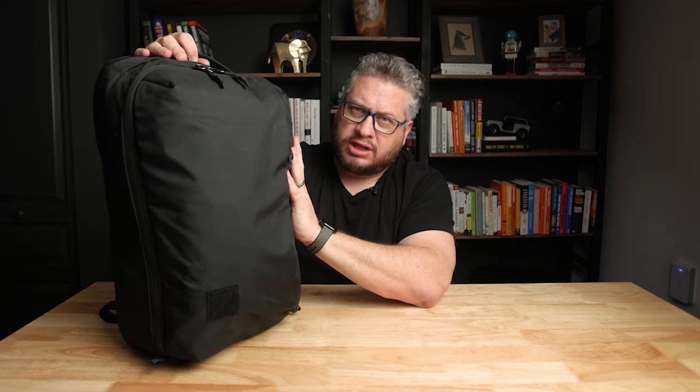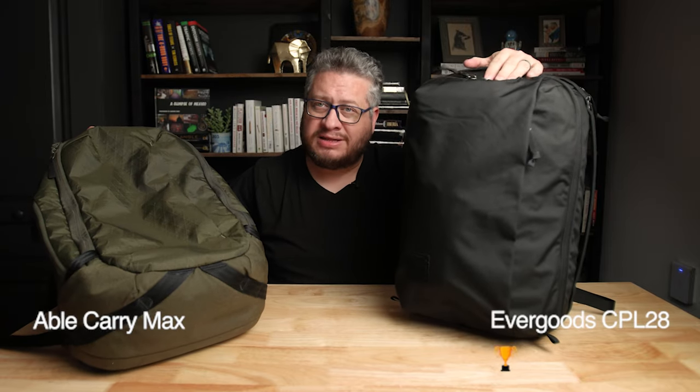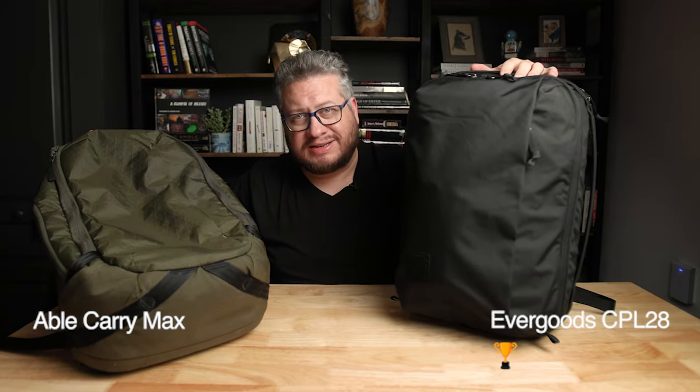So what's very interesting on capacity is that the Evergoods, I think, can hold a little bit more stuff, even though the measured results say differently. I don't feel like my stuff is bulging on the edges of this pack like it did on the Able Carry Max. So when it comes to capacity, the Evergoods bag wins this category.